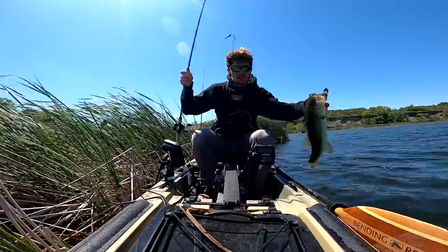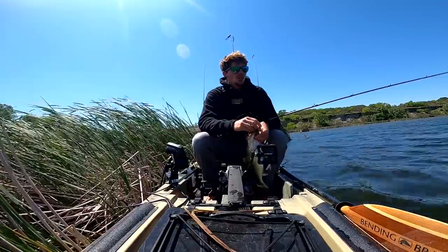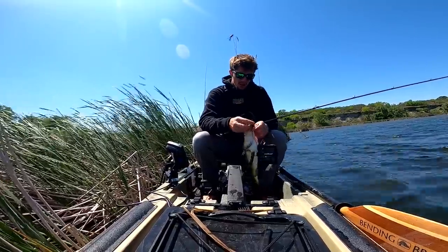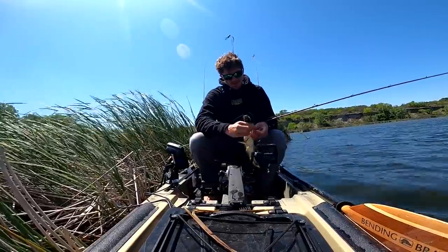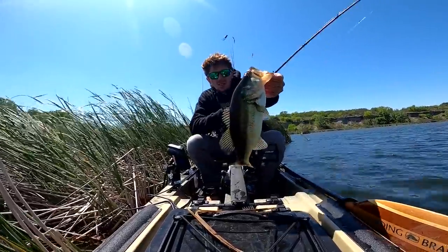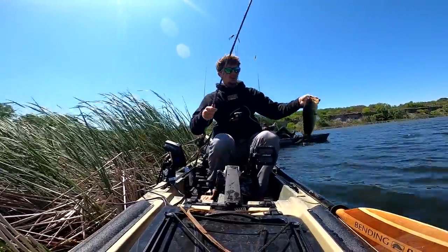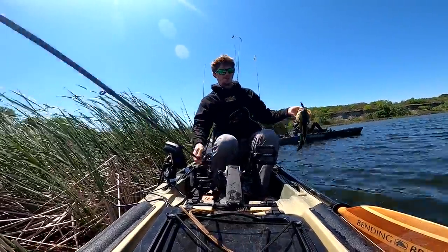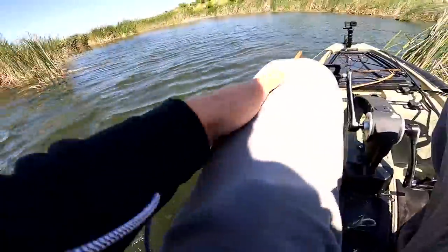Gotcha. Look at that one. In the back of this little pocket, he came out of nowhere and just struck me. Hit me hard. It's been caught before, actually. He's got a nice hook mark in him. Decent little bass. That was crazy, dude. They are clobbering this ChatterBait right now, just smoking it. There's another one.